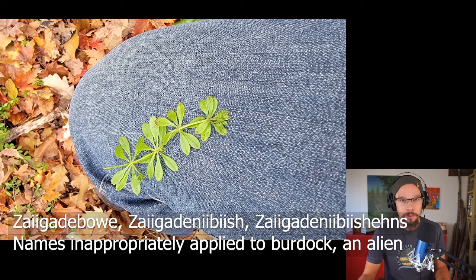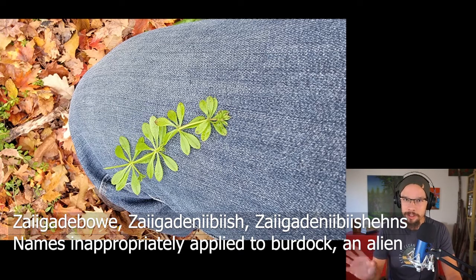So what do people call burdock? Zaiigadebowe. And yeah, this is super frustrating for me. It just scammed the name. So this is the original, the OG Zaiigadebowe, or Zaiigadeniibiish. Zaiigadeniibiishes is some of the alternative ways that we will describe it. So it really frustrates me when that happens.